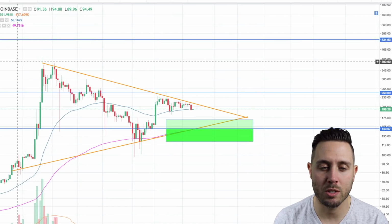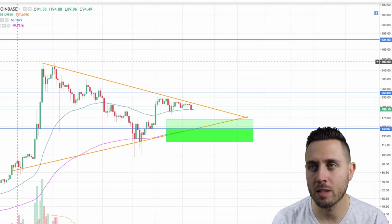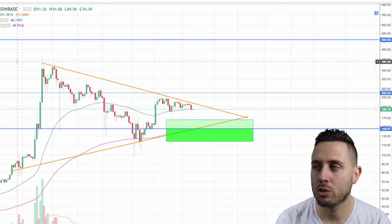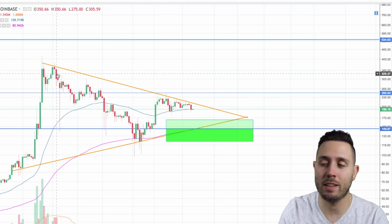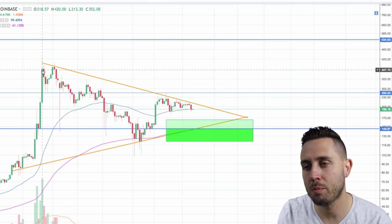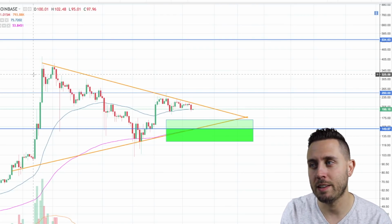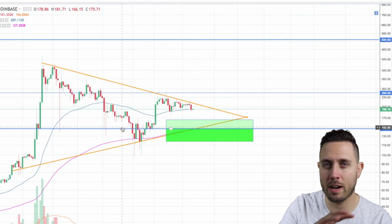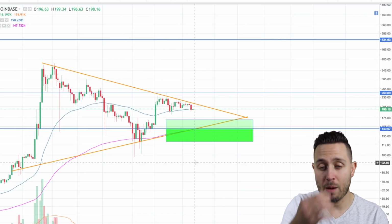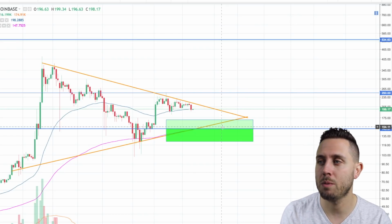A lot of people are starting to talk about this gigantic bull pennant that is forming, the symmetrical triangle, the awesome looking consolidation that Litecoin has gone through since that huge bull run in mid-December. And now we're 80% to the apex of this continuation pattern. And we're just waiting to see. Everybody's sitting around waiting to see what's going to happen.